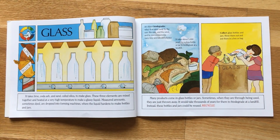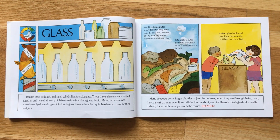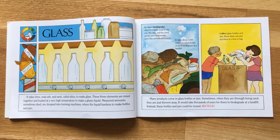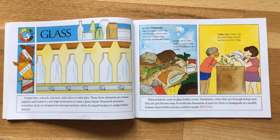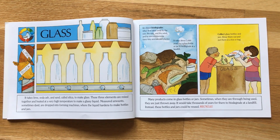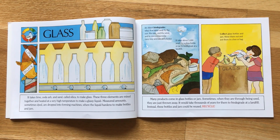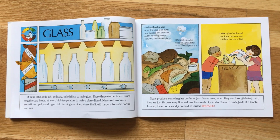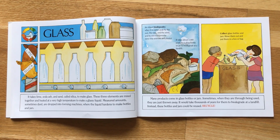Glass. It takes lime, soda ash, and sand, called silica, to make glass. These three elements are mixed together and heated at very high temperature to make a glassy liquid. Measured amounts, sometimes dyed, are dropped into forming machines where the liquid hardens to make bottles and jars. Many products come in glass bottles or jars. Sometimes when they are through being used, they are just thrown away. It would take thousands of years for them to biodegrade at a landfill. Instead, these bottles and jars could be reused and recycled.